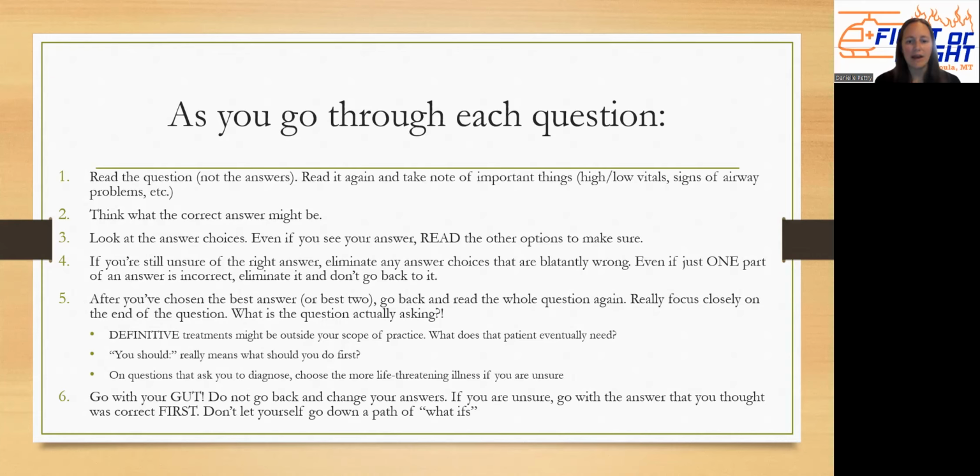At this point, if you have the answer down, you can skip down to number 5. But let's say you've read the question twice, you've read all the answer choices, and you're still not sure.